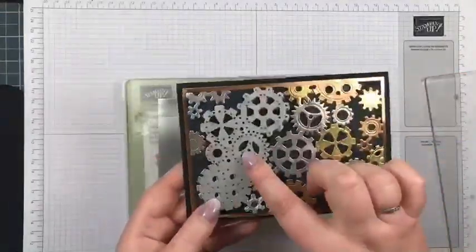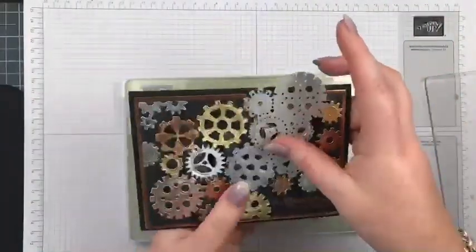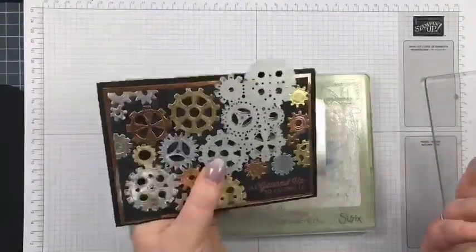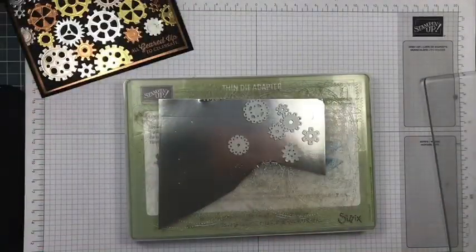that that is one of those dies, and that is one of those dies, but you might be sitting there going, well, how's she got it all out of different foils? Well, I loved somebody enough to put a lot of effort into this card.